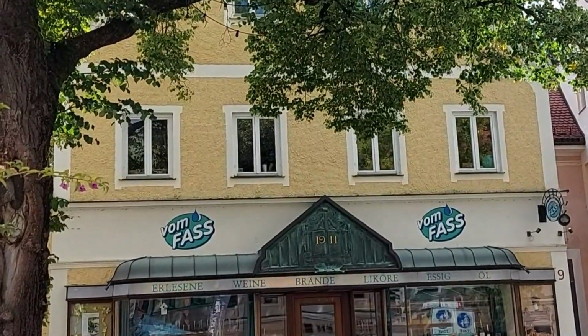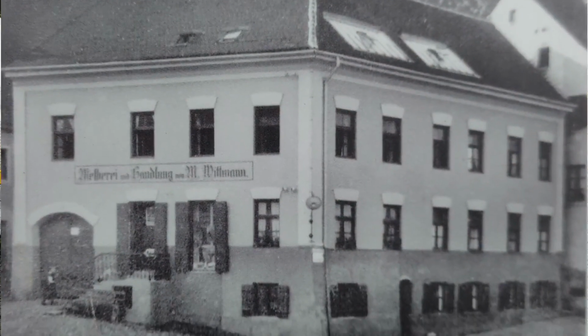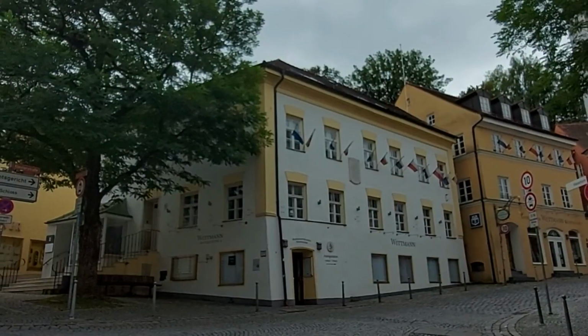Just a little further down from the church, there's a building on the left-hand side. Quite an ornate front above the entrance door, and the date of 1911 as well, which is quite pleasant to see. So many buildings here in Dachau have got dates on the front or the side, and quite a number of more have got plaques on the side as well with old photographs and some history about them as well, including the one just behind me, which dates from 1900.